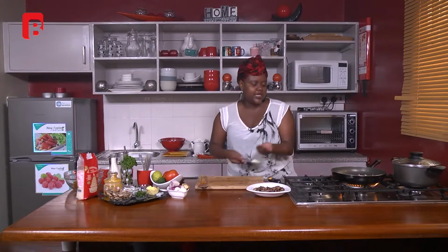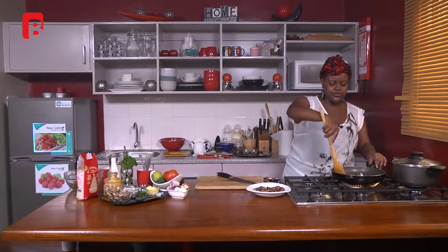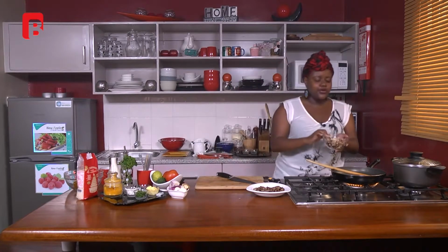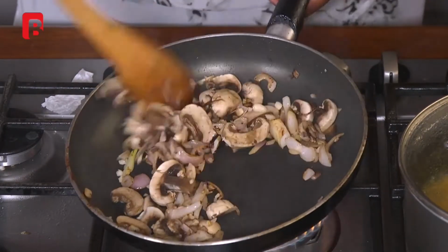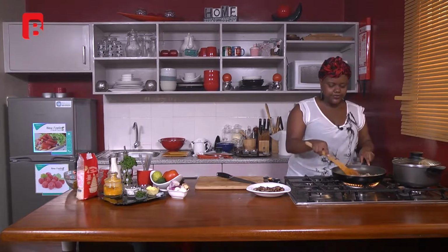We're going to add our chopped garlic in here, as well as our mushrooms. For the garlic, again, I don't want my garlic to brown, so that is why I'm adding my mushrooms immediately. So once you stir that in, then now you add your sliced mushrooms. And again, these are just the normal button mushrooms that I've sliced. So these are washed and sliced. So add your mushrooms, set that aside, and then stir it some more. And you want to bring this together.